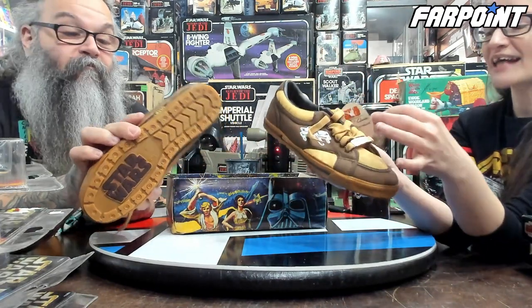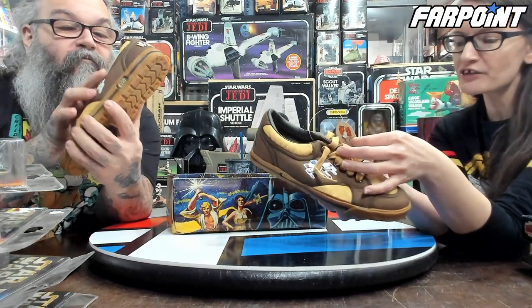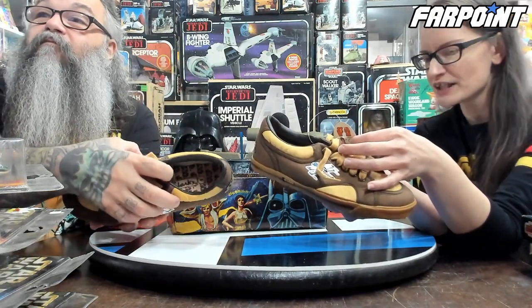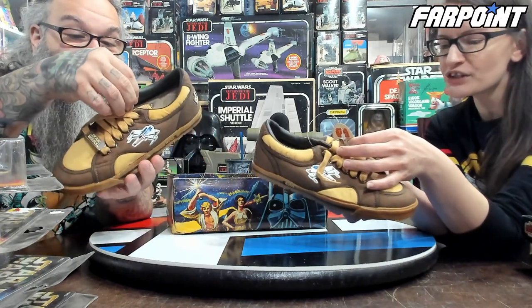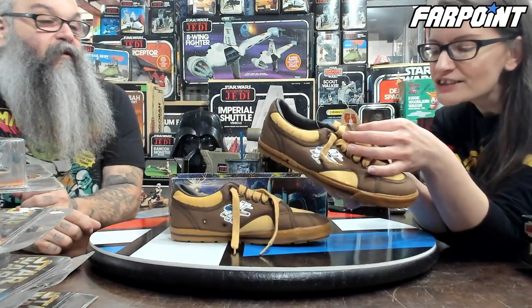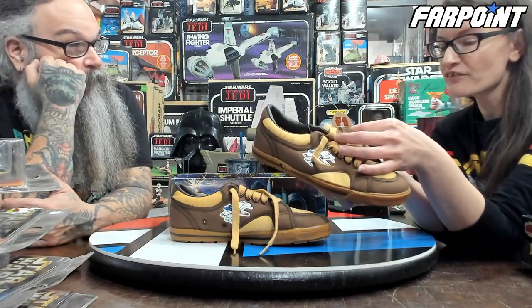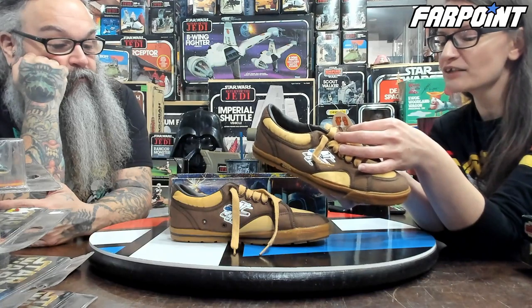So, according to the tag, fine quality shoes. Clarks, the world's largest manufacturer of children's shoes, has an international reputation for built-in value and a long tradition of quality, style, fit, and comfort. And then other Star Wars shoes available: C-3PO, R2-D2, Darth Vader, Chewbacca, Stormtrooper, Tusken Raider, Princess Leia.